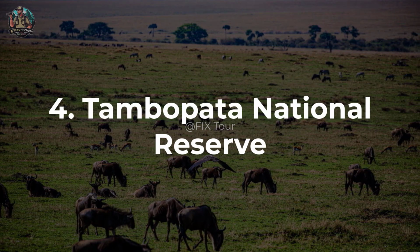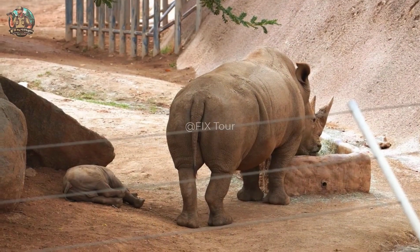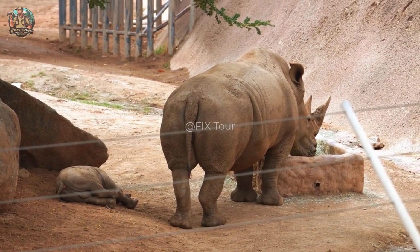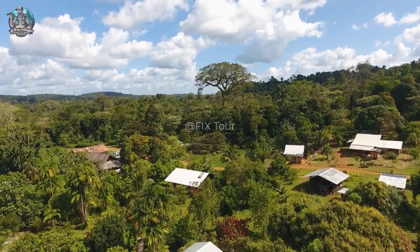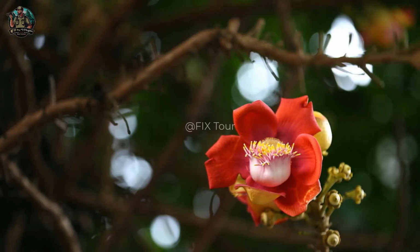4. Tambopata National Reserve. For a study of the plant life of Amazonia, head to the Tambopata National Reserve in Peru. Here you'll stand in awe of the 50-meter-tall ceiba tree, the 40-meter-high Brazil nut tree, and the ironwood trees that are 500 years old.